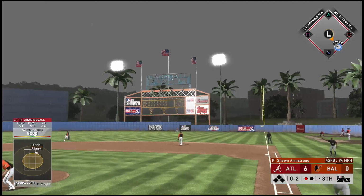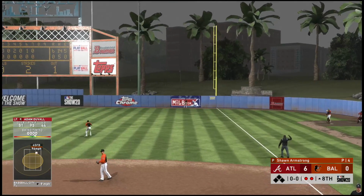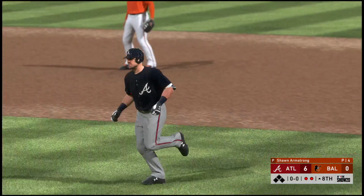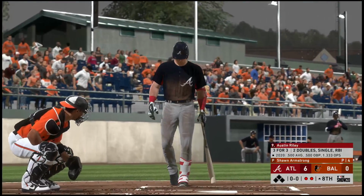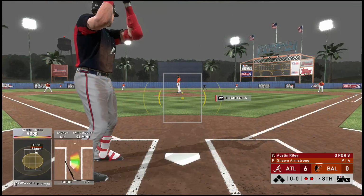High and deep to straightaway right. Mancini moving back at the track. On the warning track, he makes the catch. Now batting. Third baseman, Austin Riley. Digging in, Austin Riley. He doubled his last time through. Yeah, it's been an offensive explosion for him today.